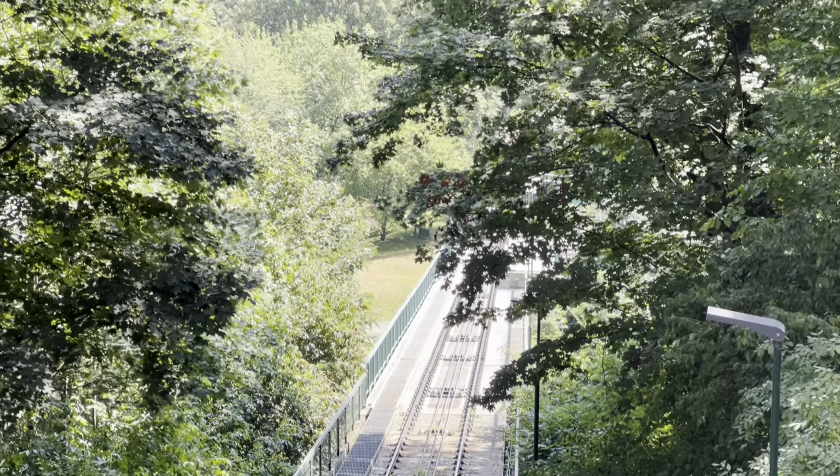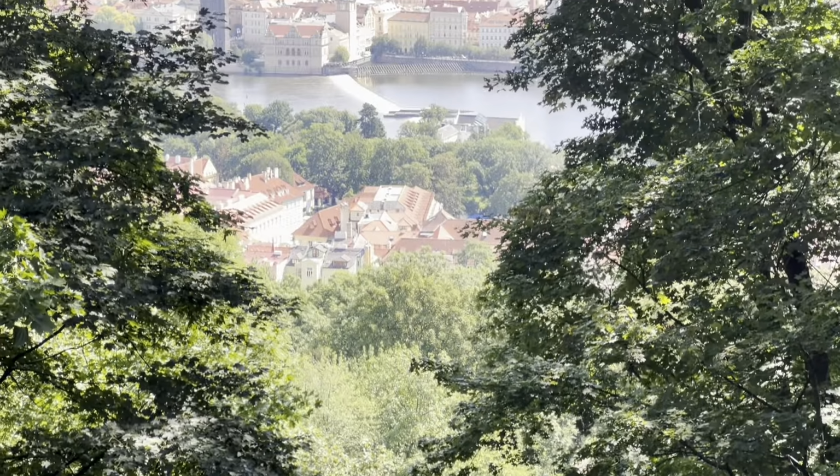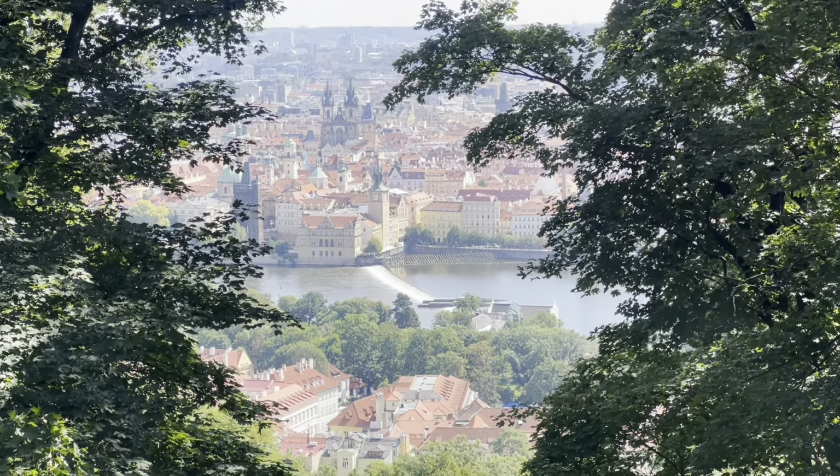After that, I caught the funicular up to the top of Petrine Hill, where I took in the magnificent views of the city. Exploring Petrine Hill, I just got the funicular up to the top, and I'm checking this out.